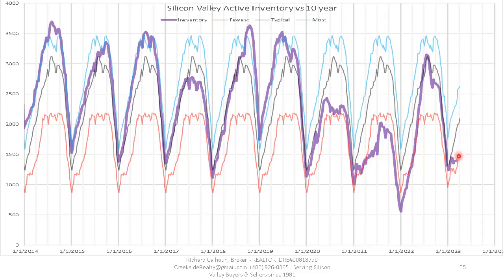And here we are at 1,500 homes. So we're almost at the lowest level of inventory you'd expect to have for this time of the year.